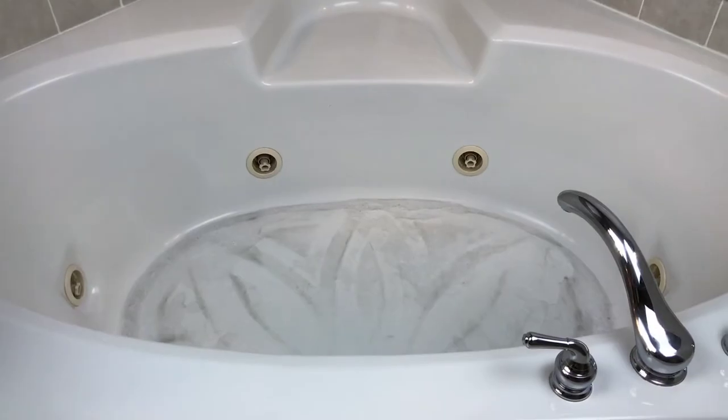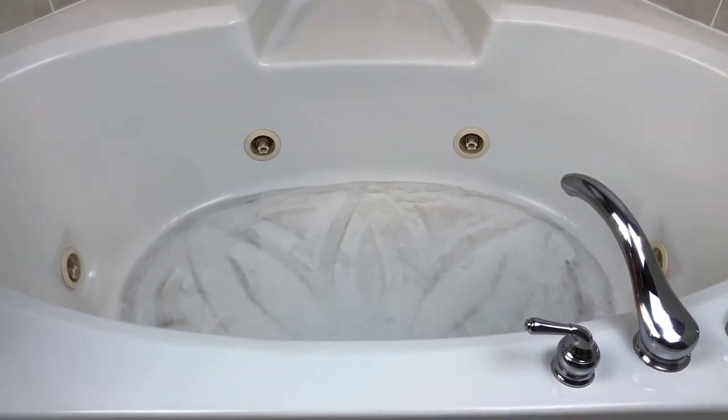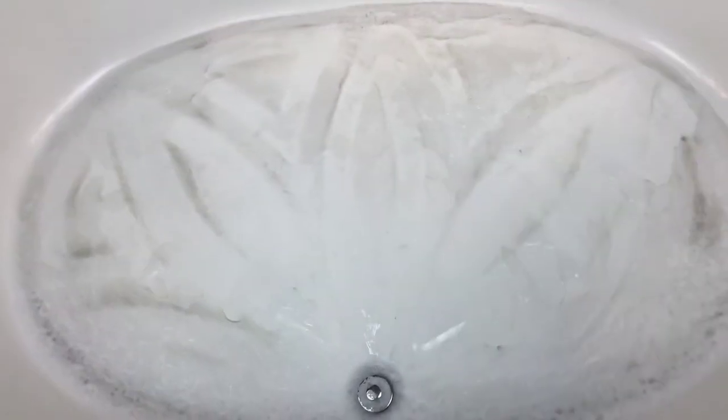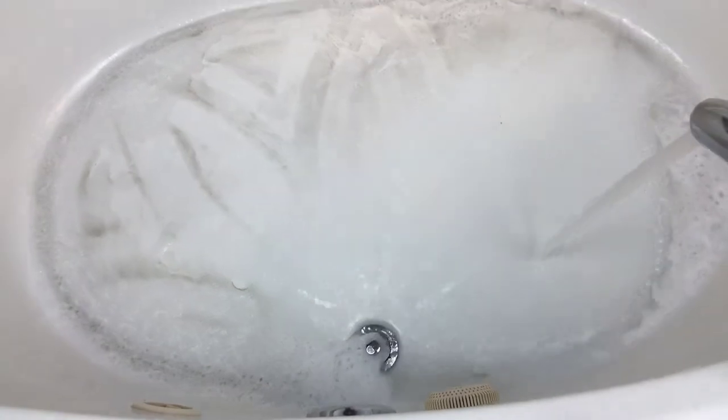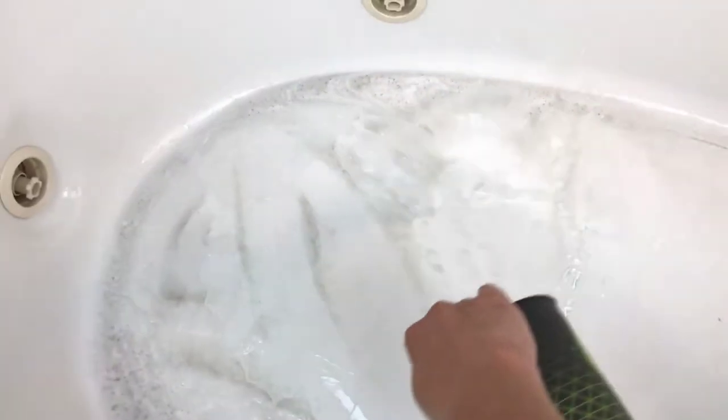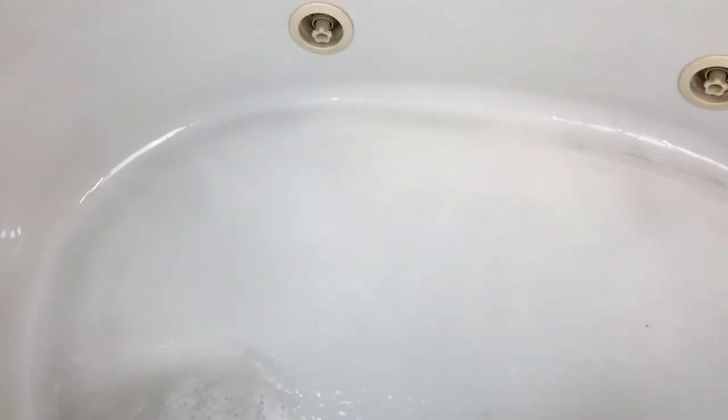All right guys, so I am done with my Witchy Woman bath. And there is some residue in the bottom, but I want to show you this. Plug your ears. Just rinsing right now. All right, so that is that.